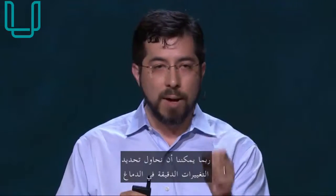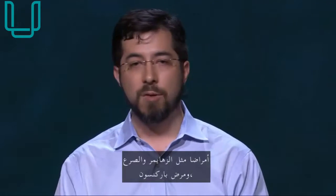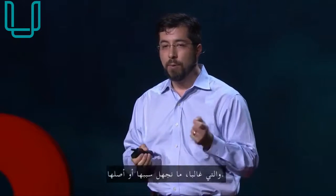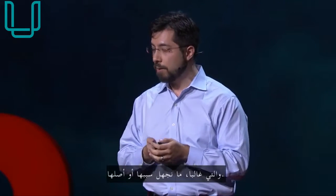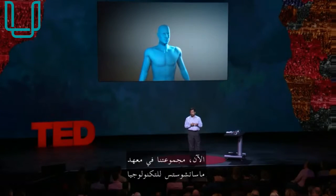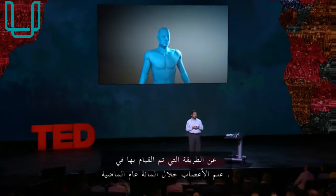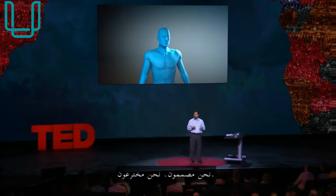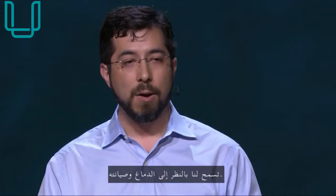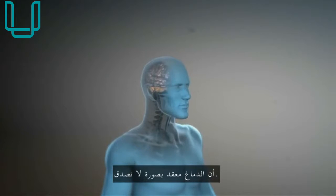Maybe we could try to pinpoint the exact changes in the brain that result in diseases like Alzheimer's and epilepsy and Parkinson's, for which there are a few treatments, much less cures, and for which very often we don't know the cause or the origins and what's really causing them to occur. Now, our group at MIT is trying to take a different point of view from the way that neuroscience has been done over the last 100 years. We're designers, we're inventors. We're trying to figure out how to build technologies that let us look at and repair the brain. And the reason is the brain is incredibly, incredibly complicated.